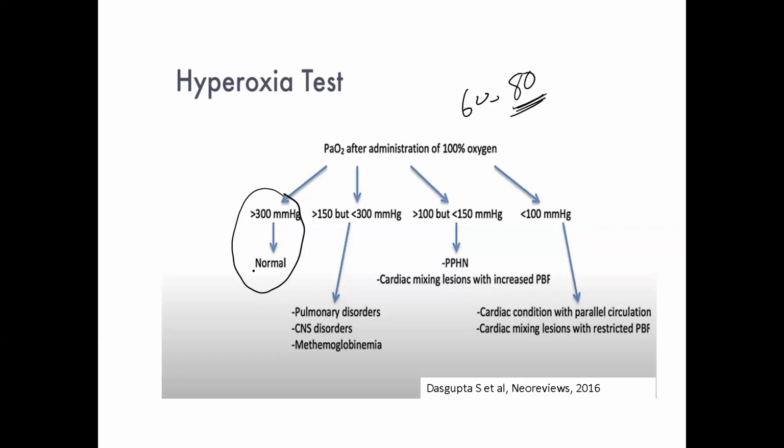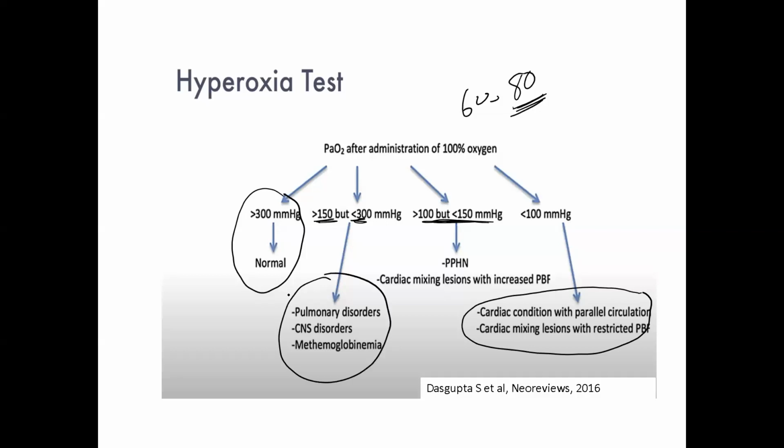If the baby remains less than 100, then you know that you're dealing with cardiac. In between, it could be PPHN. Above 150 to 300, that's more of a respiratory cause. Again, above 300, you are more normal. If the baby has not improved, still very low, less than 100, that's cardiac. In between, it could be pulmonary or PPHN. So if it's in between on the lower side, more toward the cardiac, then you think of PPHN or mixing cardiac. If it's slightly toward normal, which is above 150 to 300, that's more the respiratory. Okay? You don't have to remember this.